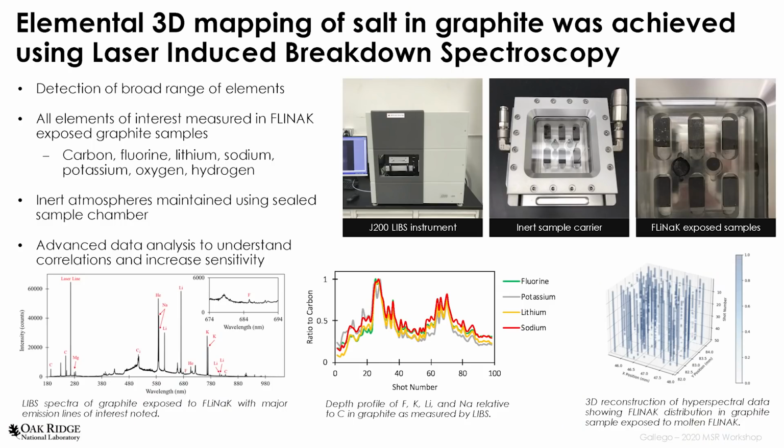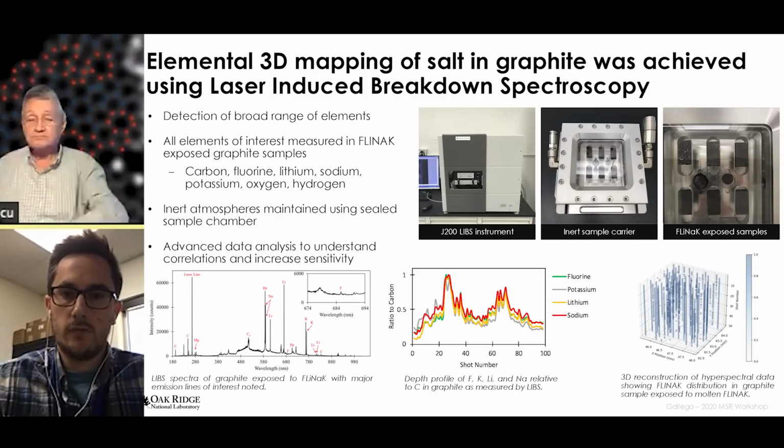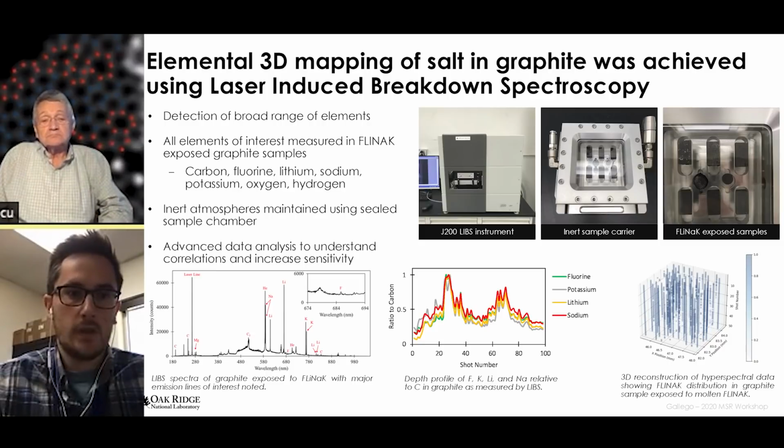Nidia and Kristian requested that I speak about the laser induced breakdown spectroscopy measurements that we've been exploring, as well as some additional experiments we're planning for correlative analysis with the LIBS. So briefly, this slide shows what we've been working on this year with the laser induced breakdown spectroscopy of these graphite samples exposed to molten FLiNaK, as Kristian mentioned.